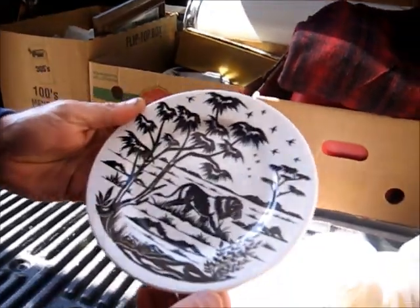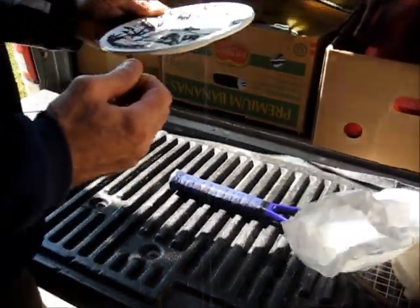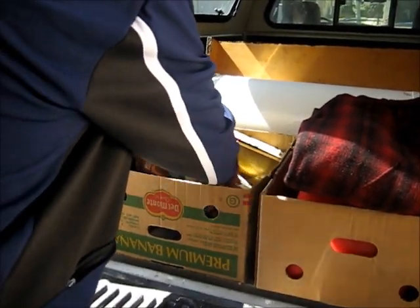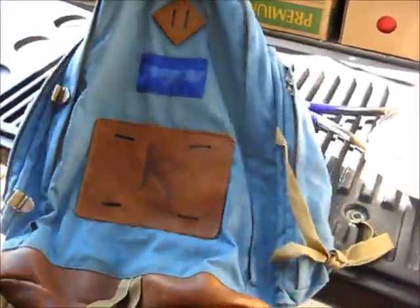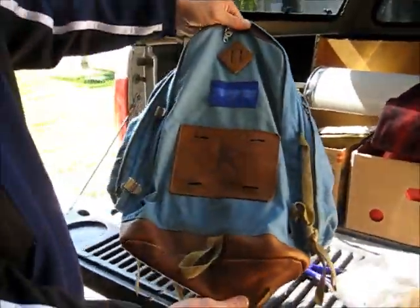We got a really neat set of 4 of these signed Italian-made African plates. This is cool. You might not think it's much, but this is an old school JanSport backpack, probably from the late 70s, early 80s. This is a neat item. People go crazy for these old vintage packs.